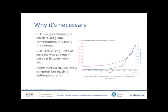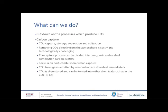And as you can see in the graph here, the rate of CO2 emissions increased starting around the Industrial Revolution. And although some of it is a natural process, a lot of it is caused by human behavior. So this needs to be corrected and reduced. So what can we do about it? Firstly and simply, we cut down on the processes which release CO2 into the atmosphere.